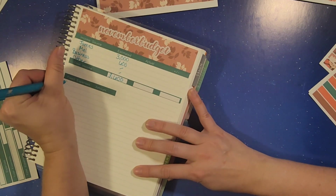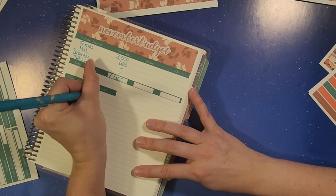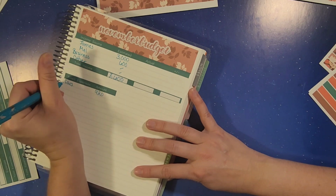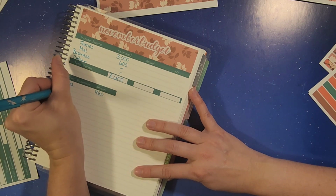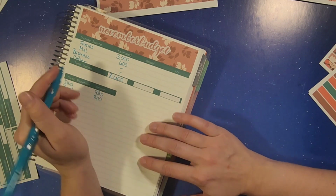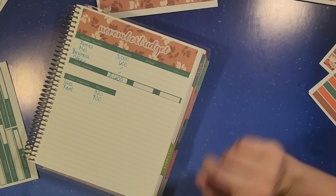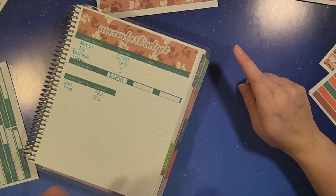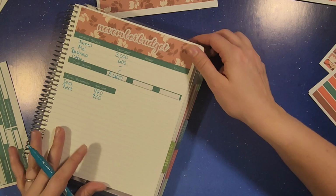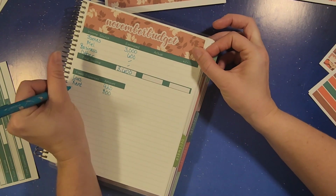expenses first. So we have cars at $920, we have rent at $800. $700 is how much we pay towards rent and the $100 extra towards a loan that I got from him. In December, it'll be paid off, so I don't have to worry about it after that. It'll be $700 going forward. Then we have Allstate.